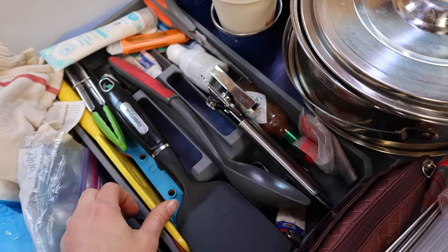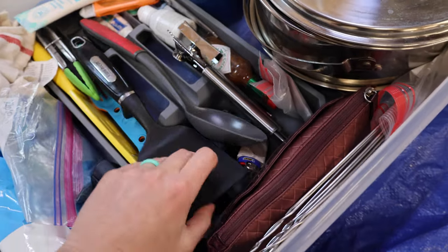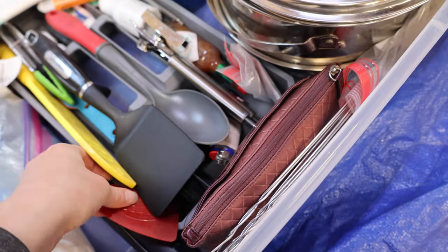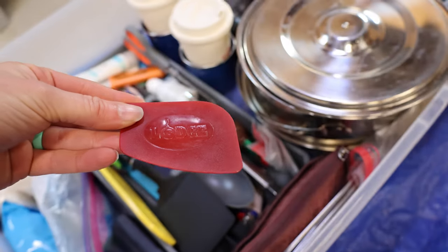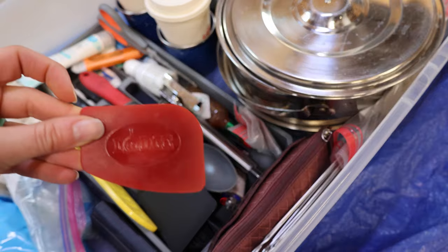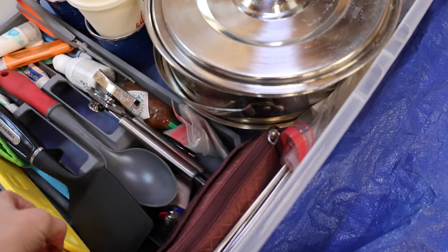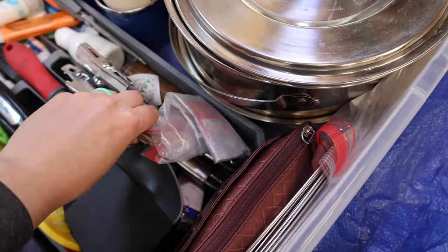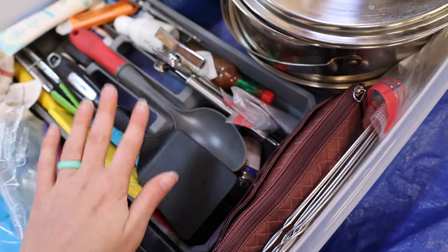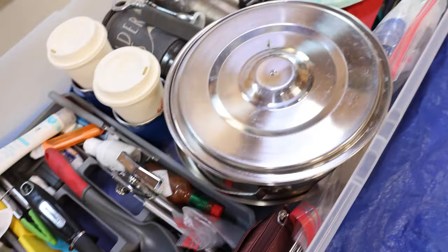We also have our kitchen cooking items, so spatula, spoon, here's a knife. This is like the best invention. It's the Lodge pan scraper, so when you're cleaning your pans, you can just scrape the food out. Perfect. Also have a can opener, some hot sauce, and this is burn cream. So this is the kitcheny utensils.